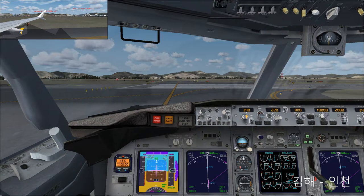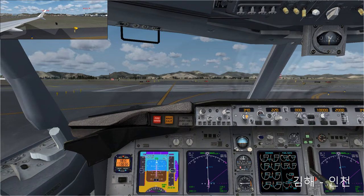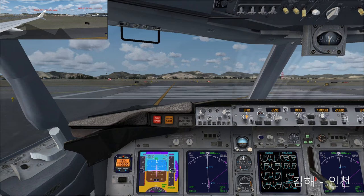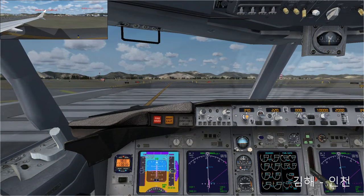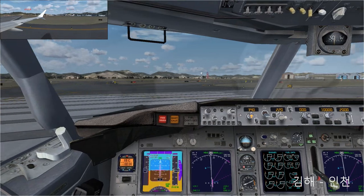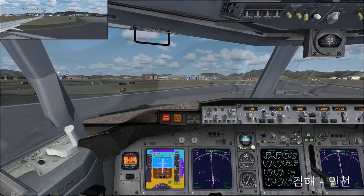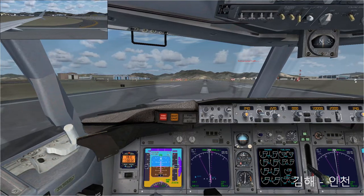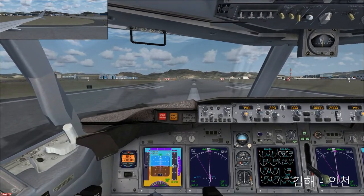36 right. 125.5, Korean Air 771. On runway 36 right for takeoff, runway 36 right. Cleared for takeoff, runway 36 right, Delta Oscar 898.